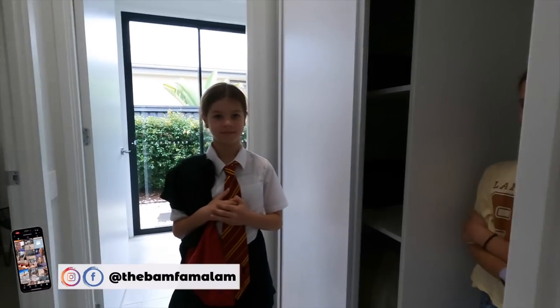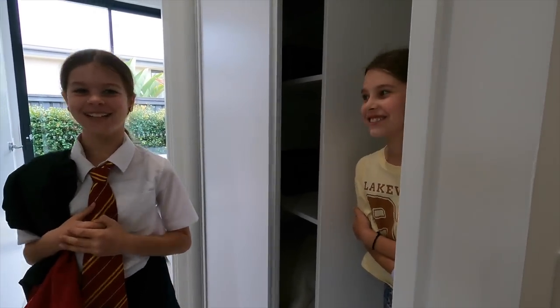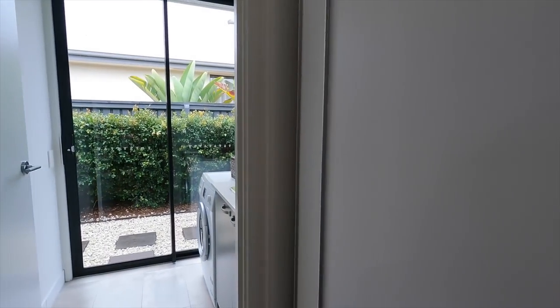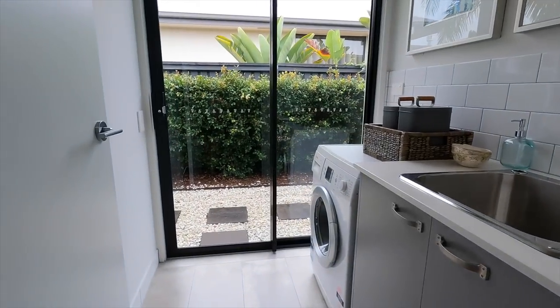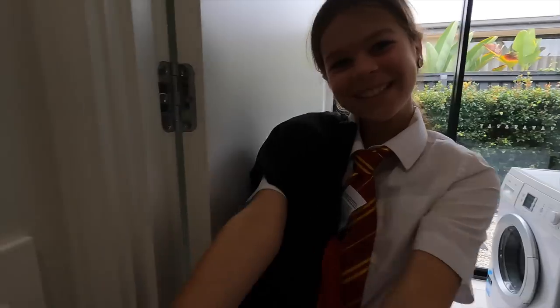Has found a cupboard. I found it. Oh, I didn't realise you were in there. I was looking at my shirt now, and then look how big it is. Well, I was actually looking at the laundry. Ooh, then you could do laundry. Is that how you do laundry?